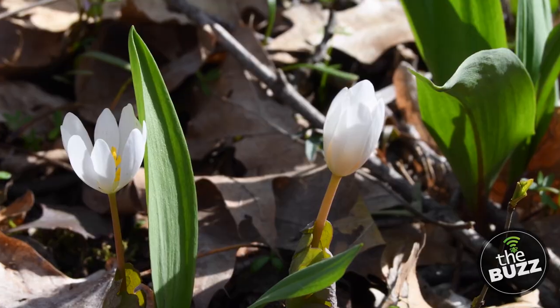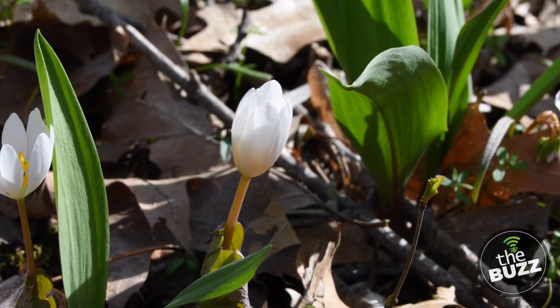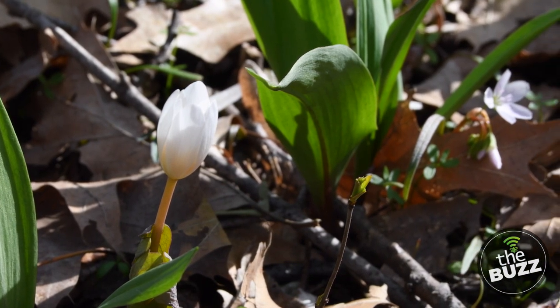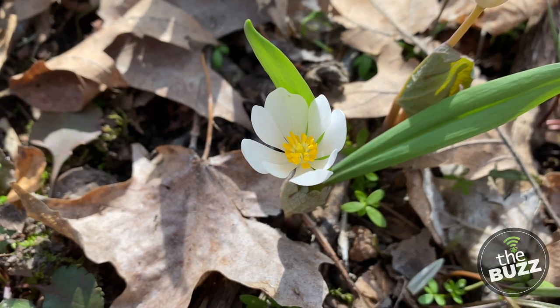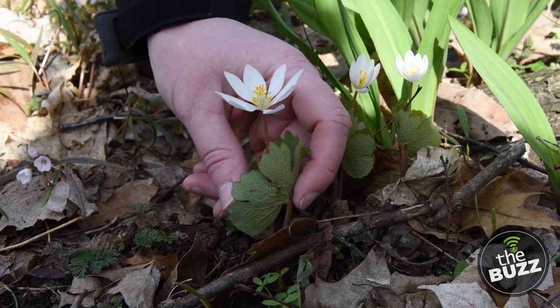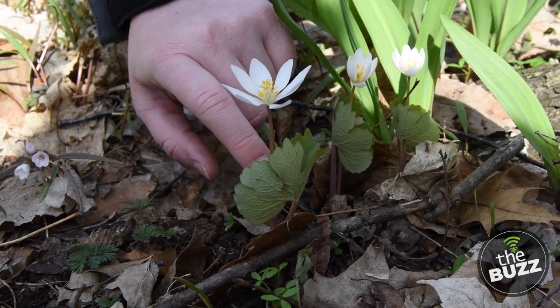Out of all these flowers, my absolute favorite is bloodroot. And I think I love it so much because it's all about the chase to see it when it's blooming on the exact day. The actual bloom period only lasts about 2 weeks, and each individual plant will bloom for 1 or 2 days.